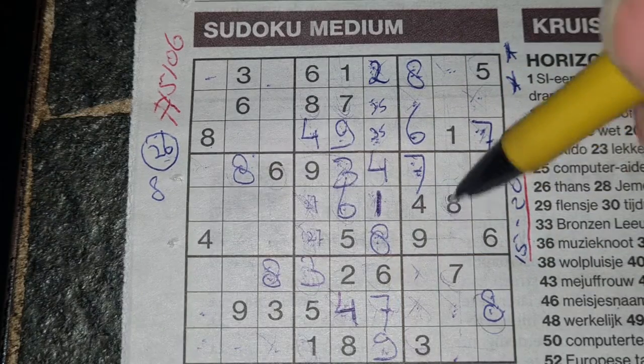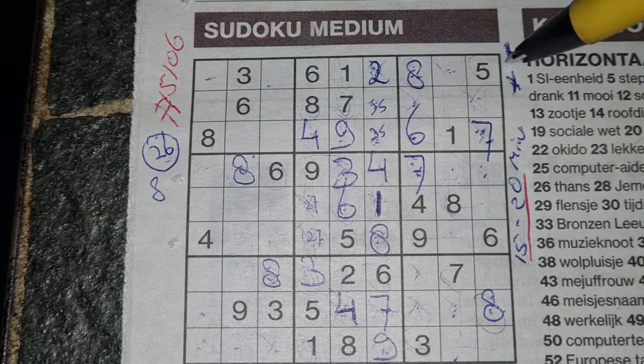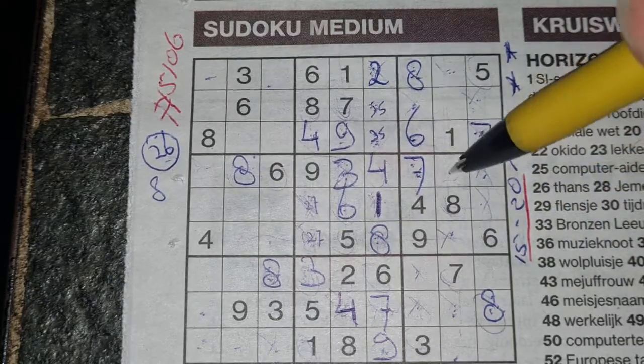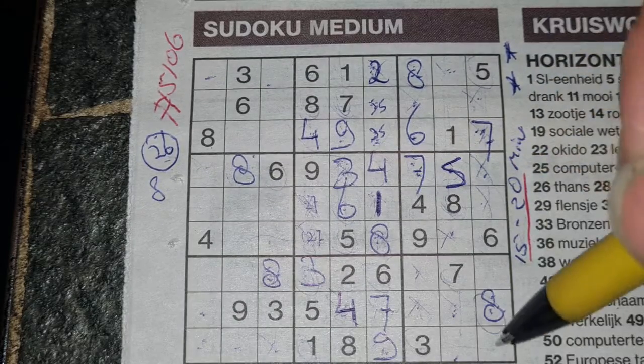How about 1, 2, 3, 4 missing numbers in this big square. One of the missing numbers is 5. We have a 5 in the last column, so no 5 in these two boxes. Here 5 in this row, so no 5 in that box. So one box left for the 5. Should be there.